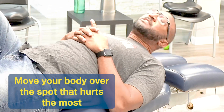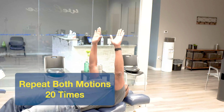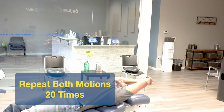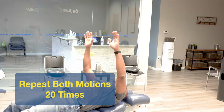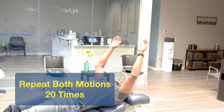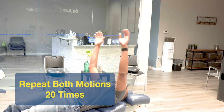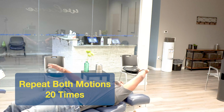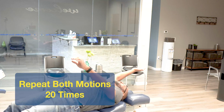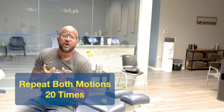And as you're lying on it, here's the exercise that I want you to do. I want you to take your arms up over your head. You're going to bring them straight up like this and back down. And straight up, maybe even a little slower, and back down. I want you to repeat that 20 times. Then we'll bring one arm up and one arm down. We're going to repeat that 20 times. Nice and easy. Again, you're going to do this right over the spot that bothers you the most, the thing that's giving you the most trouble.